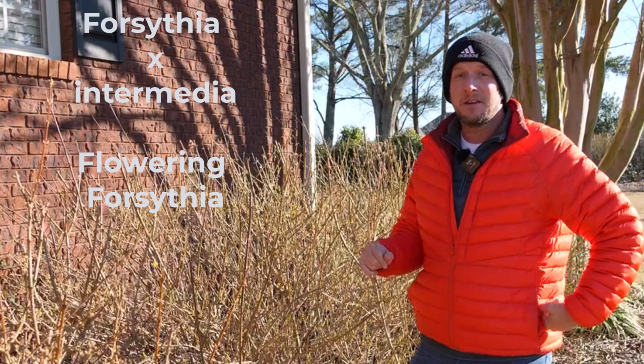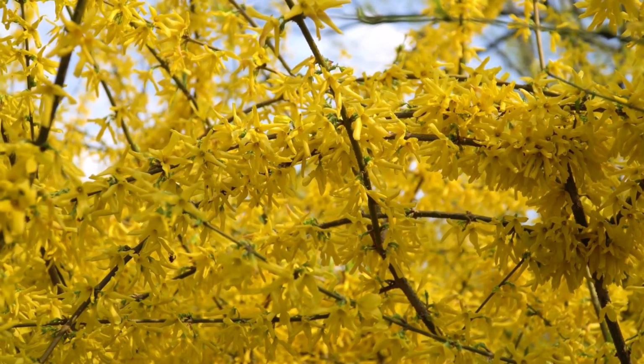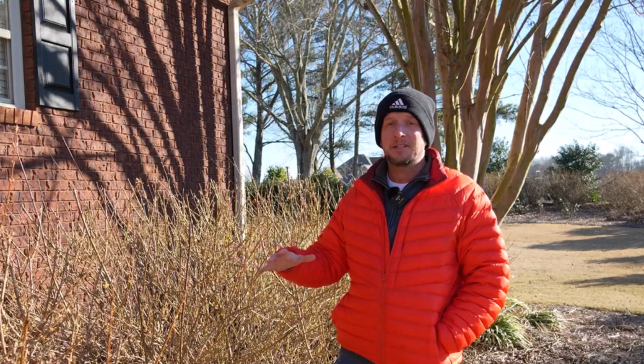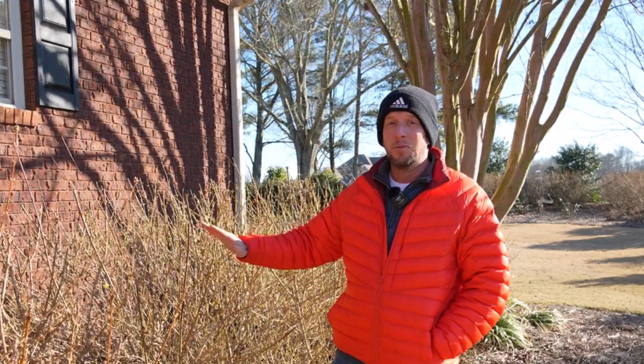This is Forsythia x intermedia. This is the flowering Forsythia. If you're not familiar with Forsythia, when this blooms, there'll be so many yellow flowers on it that you can't even see the stems. And this one's budded up really heavily. We're getting out of a really bad cold snap right now, and next week we're jumping up almost to 70 degrees. This plant will bloom next week.